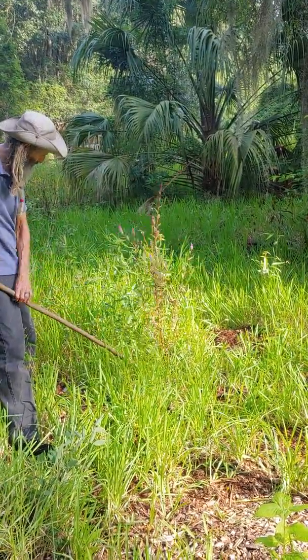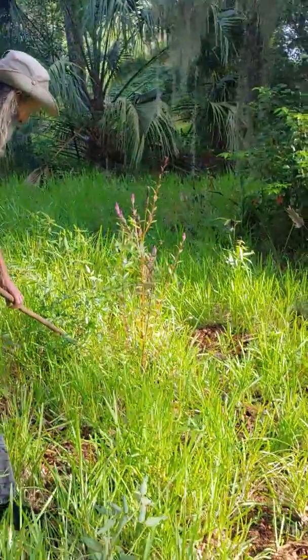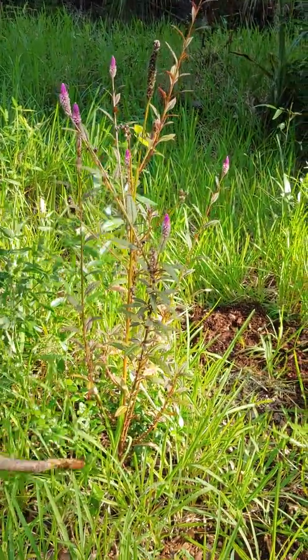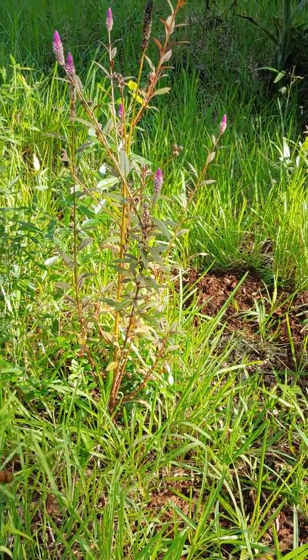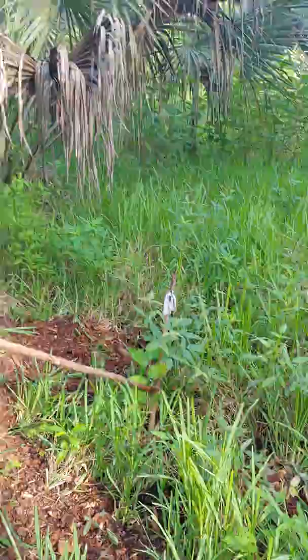I don't know if you can see it, but this is a variegated Simpson stopper right here. You can see the leaves are a little bit different. And these berries are supposed to be edible as well. Can't wait to find out when that one grows up. But here's another mulberry we've got planted here.